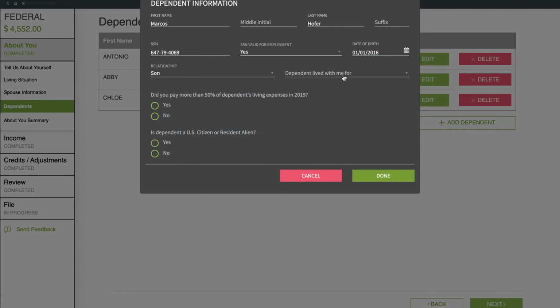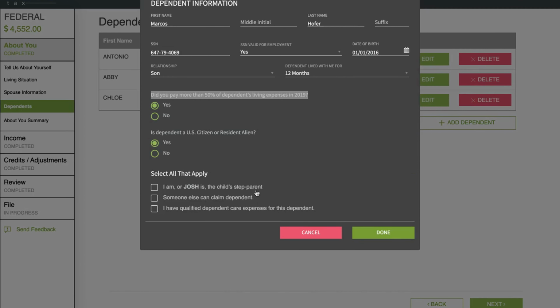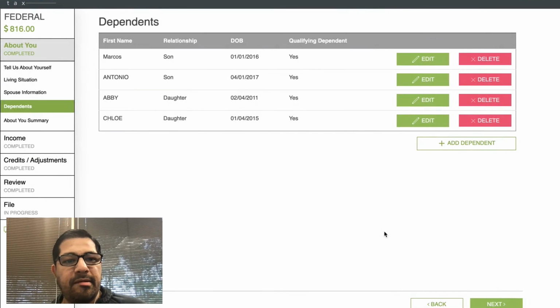Dependent, lives with me for 12 months, in my house. Do I pay for 50% of the living expenses? Yes, I pay for more than 50%. Is the dependent a citizen or a resident alien? Yes, he is. Only you know these answers. Select all that apply. Am I or Josh the step parent for this child? No. Can someone else claim this child? No. I have qualified dependent care expenses for this child. You know what? I don't. And let's click done. And that's it. You can see here, Marcos is a qualifying dependent of mine. And that's all you have to do.